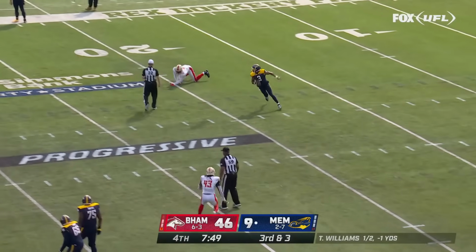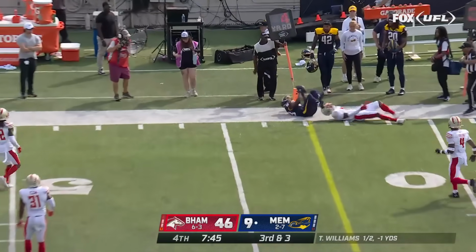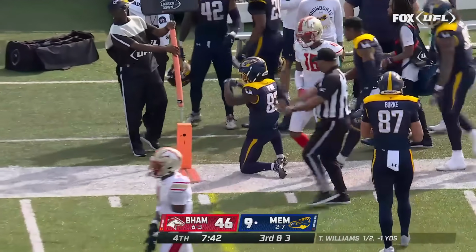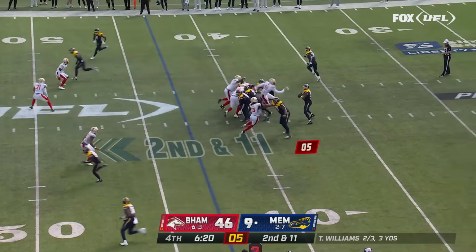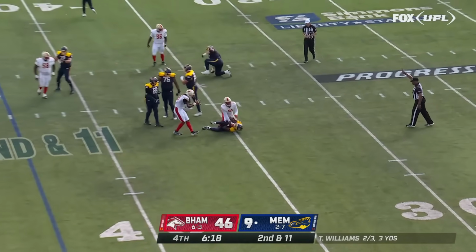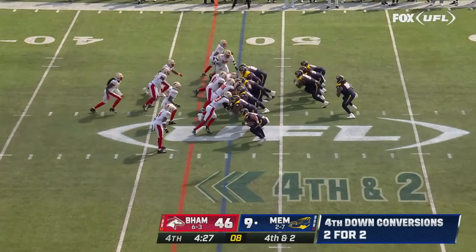Williams in some trouble, chased by J. Sanders. Pressure coming again. Williams hit as he throws, and he finds Henney for the 1st down. Williams, pressure up the middle, and he's blasted. 4th and 2, let's go.